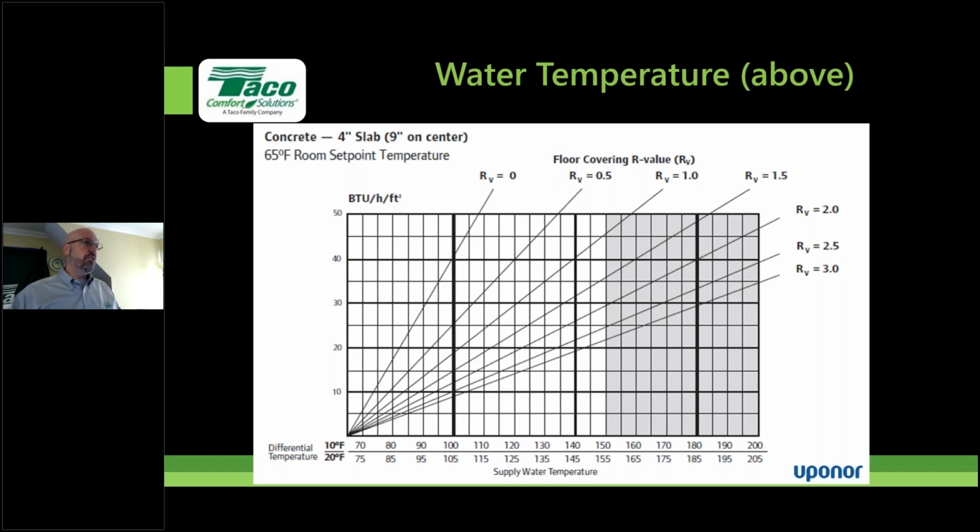So what you do here is you take a look at your BTUs per square foot and your floor covering R value, and you're going to draw a line from your BTUs per square foot. Now, this application is also 9 inches on center. There are different charts for different slab thicknesses. We take our line and draw it out horizontally until you get to your floor covering R value. Then we draw a line coming down from the R value that you have for your floor, and where the two lines intersect, we'll bring that down. For this example, with an R value of say 1.2, you'll have about 125-degree water temperature going out to this slab.